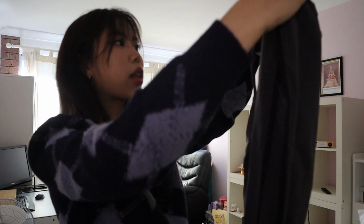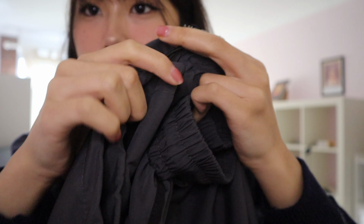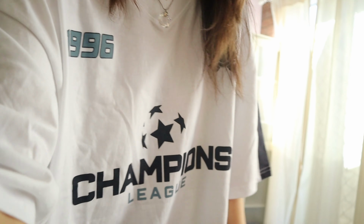Ooh, they actually feel quite nice. And they also have this, I don't know what you call it, but a zip where you can make it tighter. Try this on. I don't know if it's me, but with baggy clothes, I feel so much more confident and swaggy. Do you know what I mean? Let me show you guys. This shirt is so comfortable and lightweight.